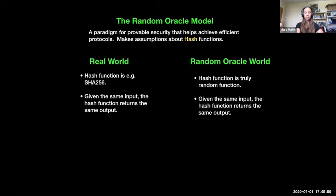We know that the random oracle model isn't actually true, but equally we've never come up with any protocol, well, there's a couple of examples which are quite pathological, but any sort of proper example in the random oracle model which doesn't hold in the real world that we've been able to break.